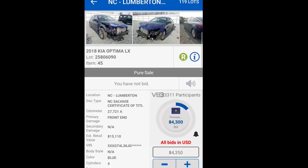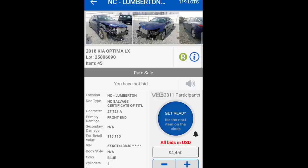See, cars that don't need anything, like flood cars that are just flood cars, you don't see any damage on the outside. Those don't require a lot. Cars like this, you win it for $5,000, you're going to spend another $3,000 or $4,000 putting it back together, and the retail price of the car is $15,000. It's kind of like, that was stupid. Don't be stupid, because that's what it is.